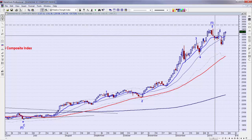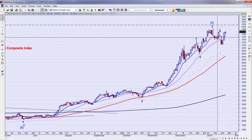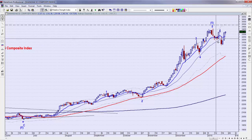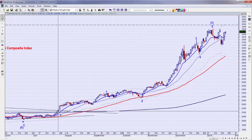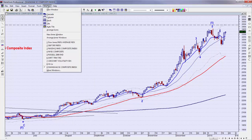So I don't know. We'll see what happens in terms of the action. But I think we're starting to get into this overlapping, chopping, corrective action. I don't think this simple little ABC is enough, given the move that we've had in here. But we will watch and see. It's been a pretty big, healthy move on the part of Shanghai Composite.